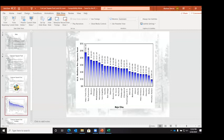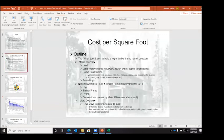So I thought this was a helpful resource, because it supports what I was saying about region of the country and how those costs per square foot will vary with those areas. We talked about national averages. We talked about conventional homes by major cities and what those custom site-built homes typically range from region to region.